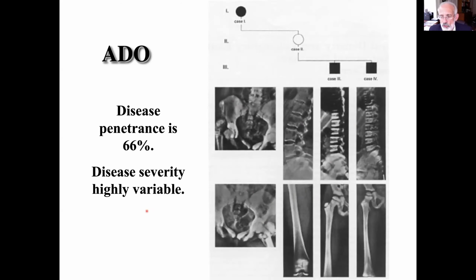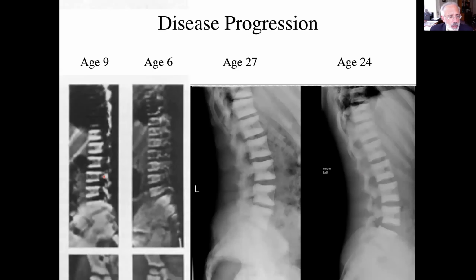We've since followed these 2 fellows here, and we have repeat radiographs. This radiograph is the one of these 2 that I just showed you, at age 9 and age 6. And now, 18 years later, we took these radiographs, and you can see this young man has progressed, but still has moderate disease, and he's not fracturing. This one, however, went from mild to, again, more moderate disease, giving us a hint that the disease may be getting worse with age, at least in some individuals.